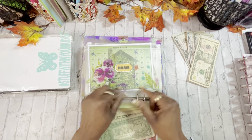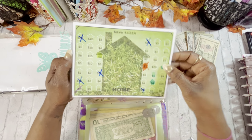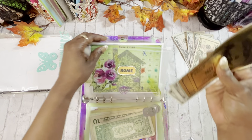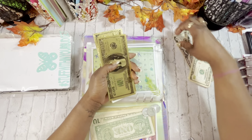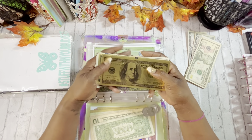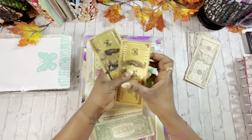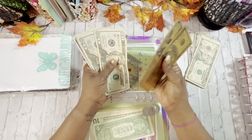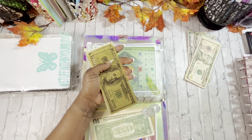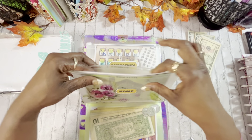Next is going to be home. Home is going to get 5. Let me let y'all check the challenge out. I have not been updating that, but I will. No worries. So let me get this 5 over here. So these gold bills represent what I have placed in my Capital One High Yield Savings 360 performance account. Okay? 100, 200. 220, 40, 45, 50, 55, 60. 260 is now in home.